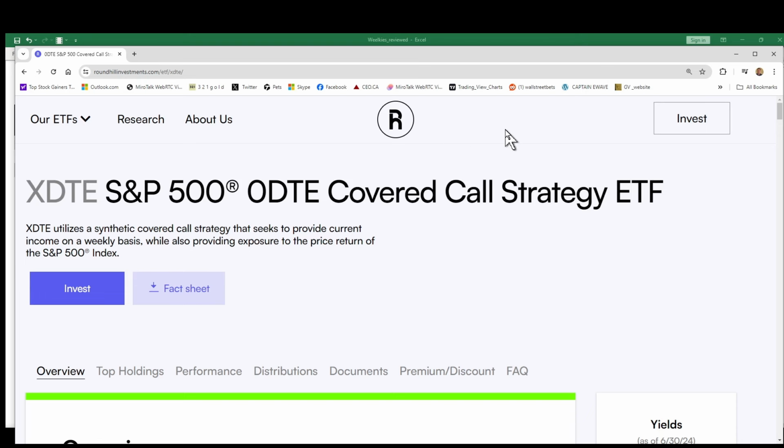So when we go in here today for these particular weeklies, there's two funds. There's XDTE and there's 0DTE. So what are these? Well, first off, they're a covered call strategy. And see the keyword there, strategy? So they don't really own the S&P 500 shares. A strategy just means they have a synthetic, or in this case, they just really go long and own a call on the S&P 500.